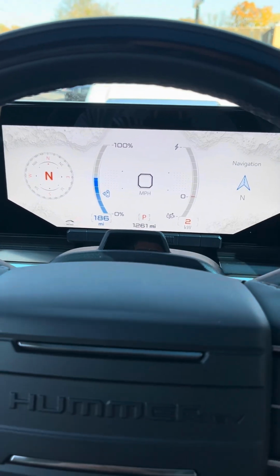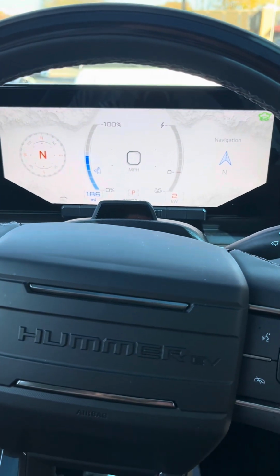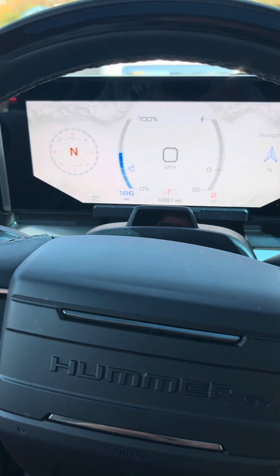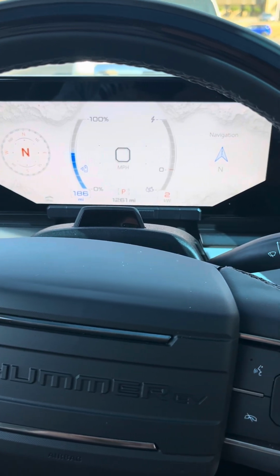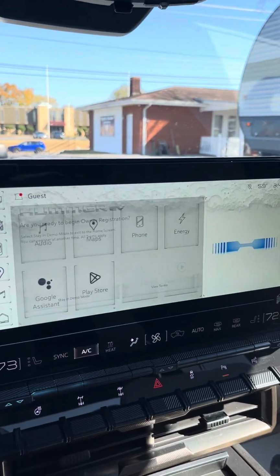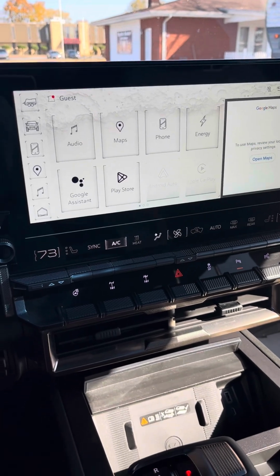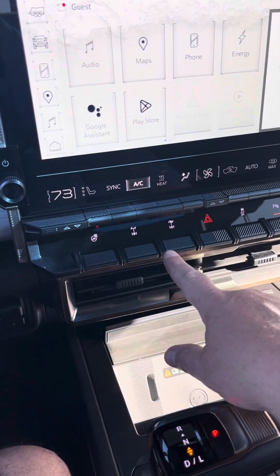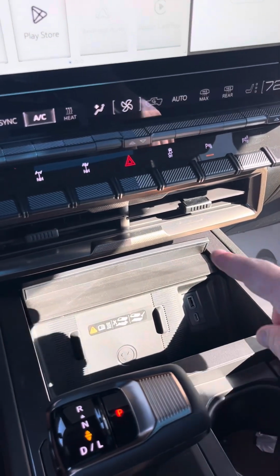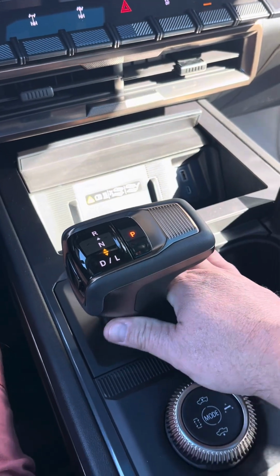All right, inside the 2023 Hummer EV, playing around just a little bit. We've got 186 miles left on our battery. I love the compass on the dash. We're going north. This is a monster huge screen. Look how big this screen is, for God's sakes. All your controls down here, your axles, I'm assuming, steering wheel control, wireless charging port, beefier version of the same shifter that's in the Silverados.